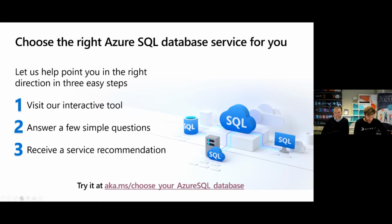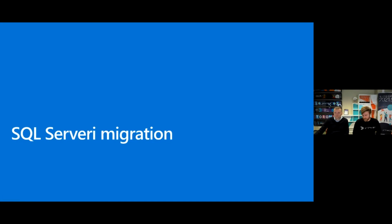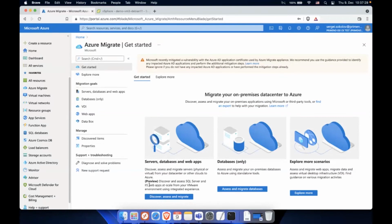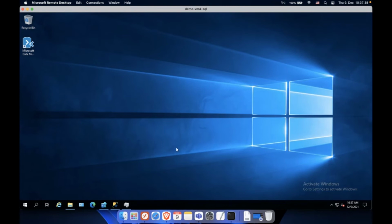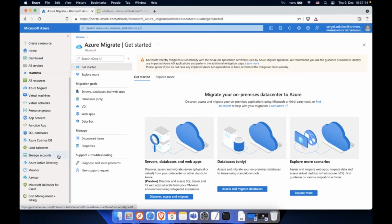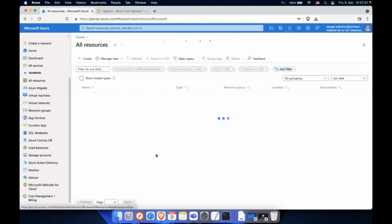But now, let's give it to Sergey, and Sergey will show you how to migrate some SQL Server databases to Azure. Yeah, let's take a look at this lift and shift scenario, where you take your on-prem database and migrate it to the Azure database. One prerequisite is that before you do this kind of migration, you create a SQL Server in Azure. It's not a virtual machine, it's a service that will host the SQL databases that you want. So I'm going to select all my resources now.